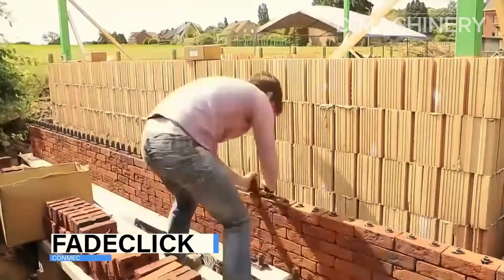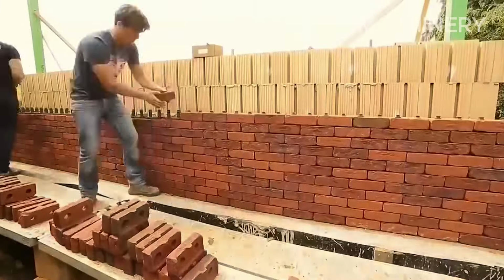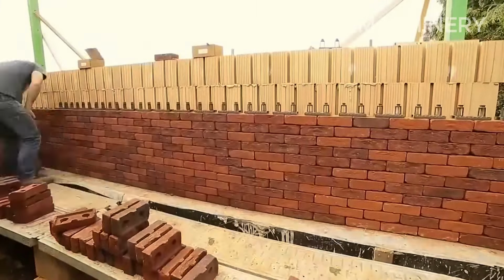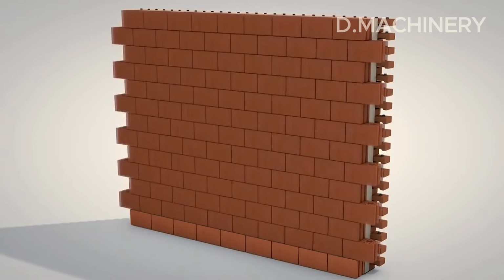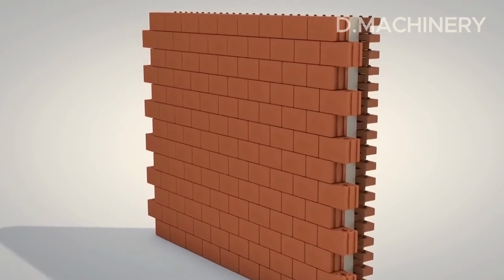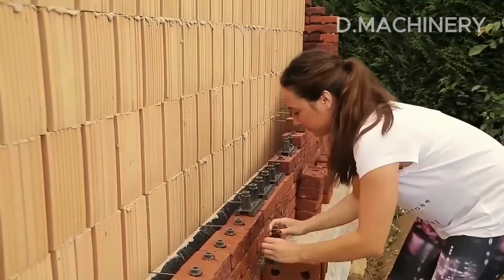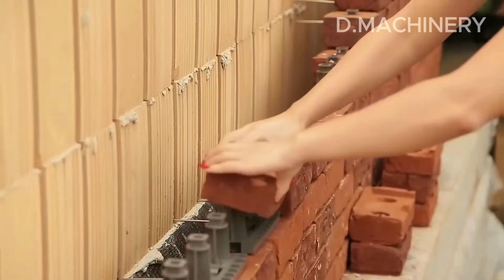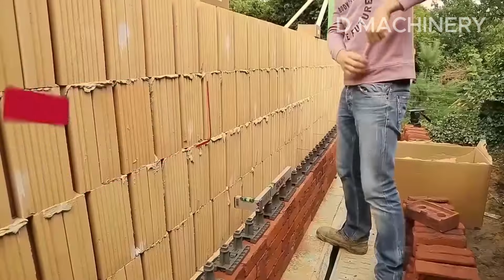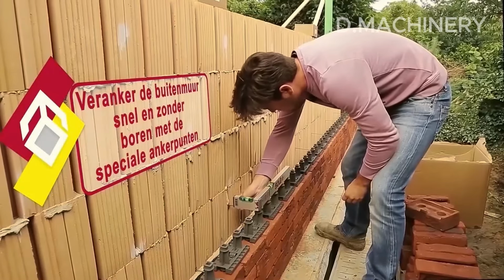Fadeclick. Fadeclick is a brick-like construction material created by the company Speed Building System, based in Belgium. It is designed for facade construction, specifically the exterior part of a house. Additionally, it helps maintain an ideal temperature inside the house throughout the year. When installing Fadeclick, no cement is needed as an adhesive. It is simply placed like traditional bricks combined with a click system.